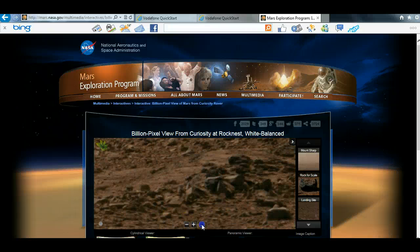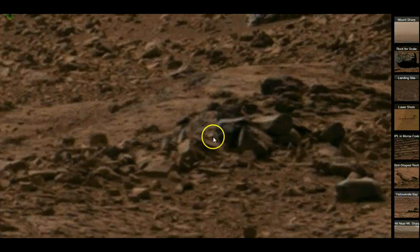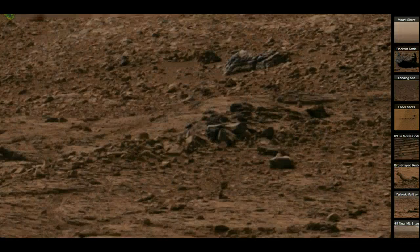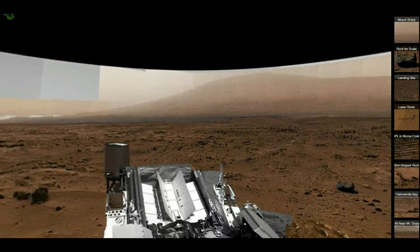Here we have some more of these bizarre white things sticking out. I don't know what they are. There's one there that just goes right out near these bizarre shaped rocks. See where it comes from? You just zoom in with this setting right here.